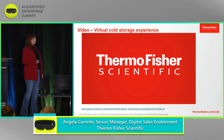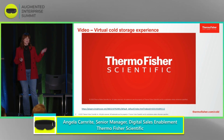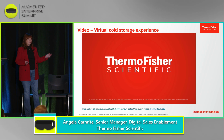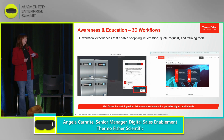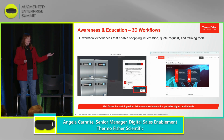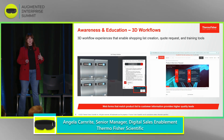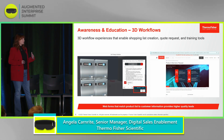So this is our cold storage workflow. We're using this on our website, and also at trade show events, to introduce our cold storage product portfolio. It's that early awareness of what we have to offer, and then pulling them through to a lead form at the end of the experience where they can either request a quote or just request more information. So that goes into our marketing automation system, and we pull it through into our inside sales team.